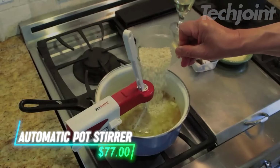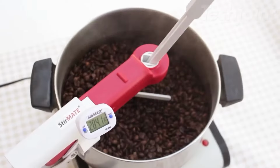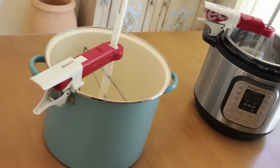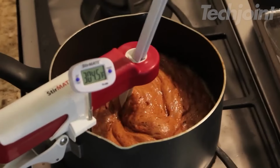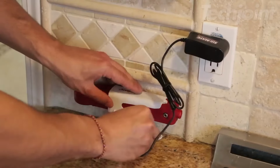This is an automatic pot stirrer designed to simplify your cooking experience. It stirs a variety of dishes, such as soups, stews, and sauces, ensuring the perfect creaminess and consistency while preventing food from burning or scorching. The stirrer self-adjusts to fit pots ranging from 6 to 9 inches in diameter and 3 to 9 inches in depth. With a quiet high-torque motor, it can stir for up to 10 hours on a single charge, depending on the food's viscosity, and recharges in just 1 hour.